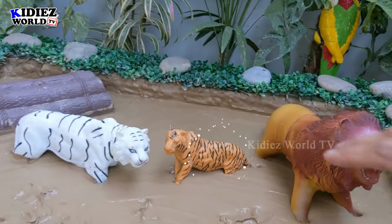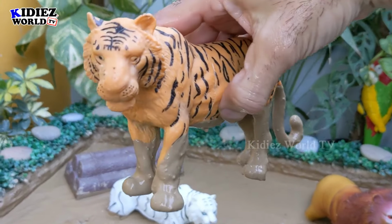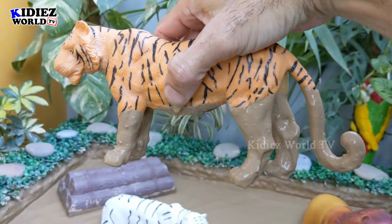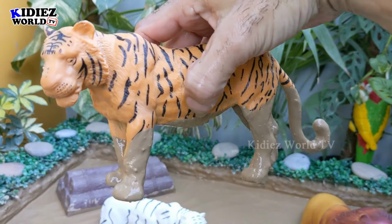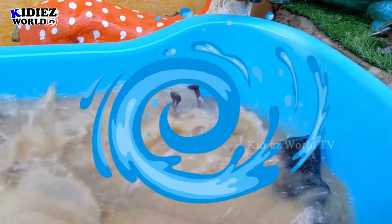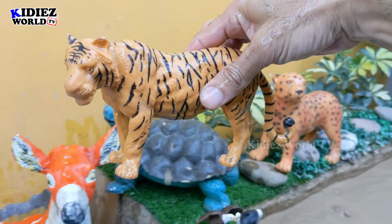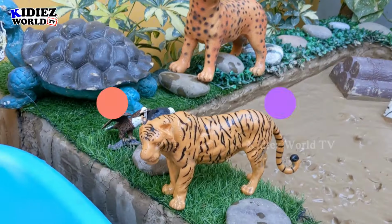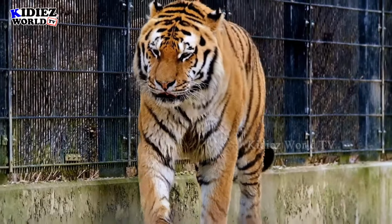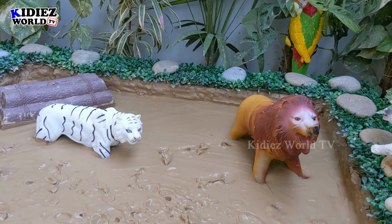Now we have three big wild cats in the mud ground, so let's go for this red tiger. The beautiful red and black pattern. These cats are very aggressive. These are the big wild cats, and these wild cats have the carnivore taste. Here we go. The tiger is clean. And he looks so good. Now we have two cats.